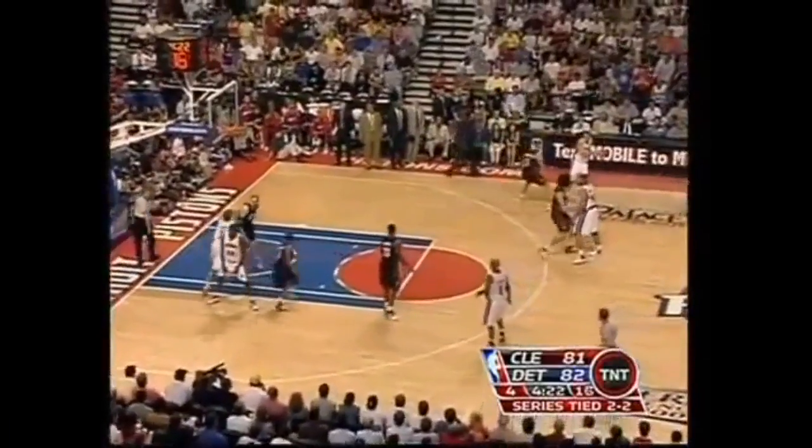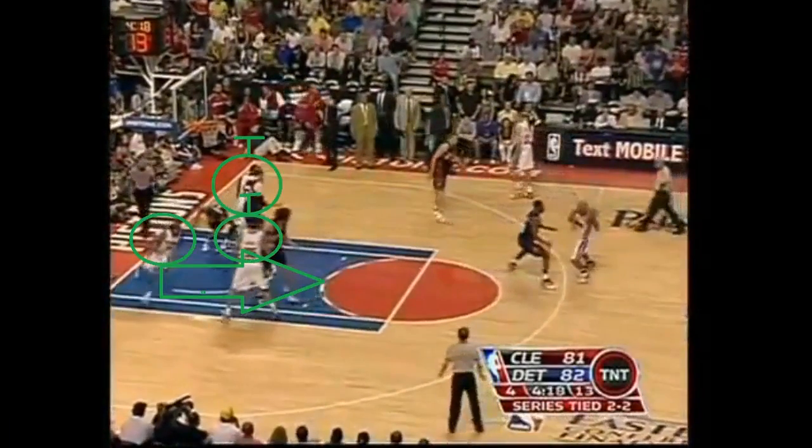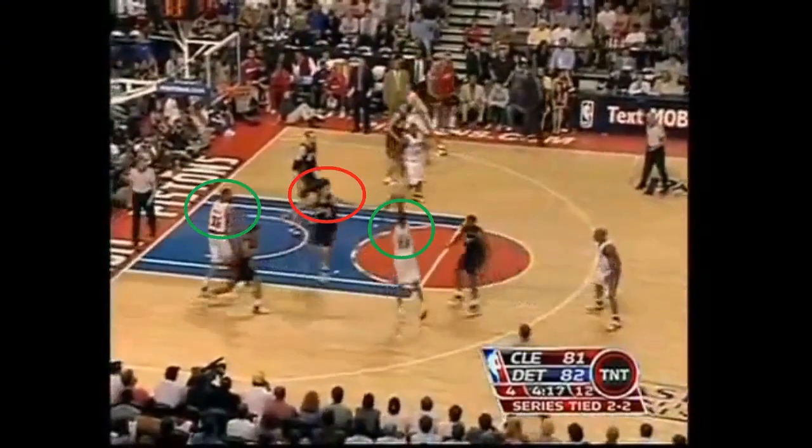Same cross screen play, and when Hamilton isn't open, they reverse it, and the very nice wrinkle occurs where they'll set a double staggered screen for Hamilton, and on the last pin down, Varejao is forced with a 2-on-1. He steps out to cover Hamilton, which opens up Wallace.